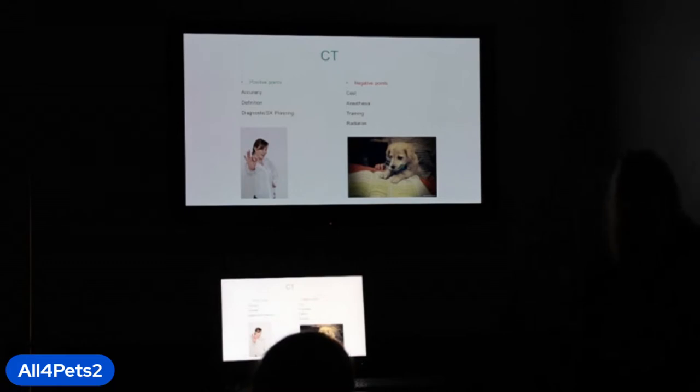The negative points, of course, unfortunately, are the cost. The anesthesia, some dogs or cats can't go under anesthesia, so we can't use it. And we need training to do it, right? And it's radiation too, so we have to take care too.